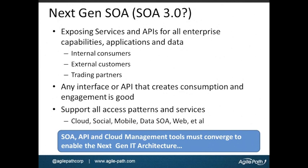This next-gen slide talks about exposing services and APIs for all capabilities, all apps, all data. The theory here is that any interface or API that generates consumption and engagement with customers and partners is good. So we want to make sure that we can support all the access patterns and services using this next-gen integration services strategy. The bumper sticker at the bottom says SOA management, API management, and cloud management tools have to converge to enable this next-gen architecture. We can't have silos of management tools for each of these different technology lanes. We need an integrated view of these kinds of management technologies.